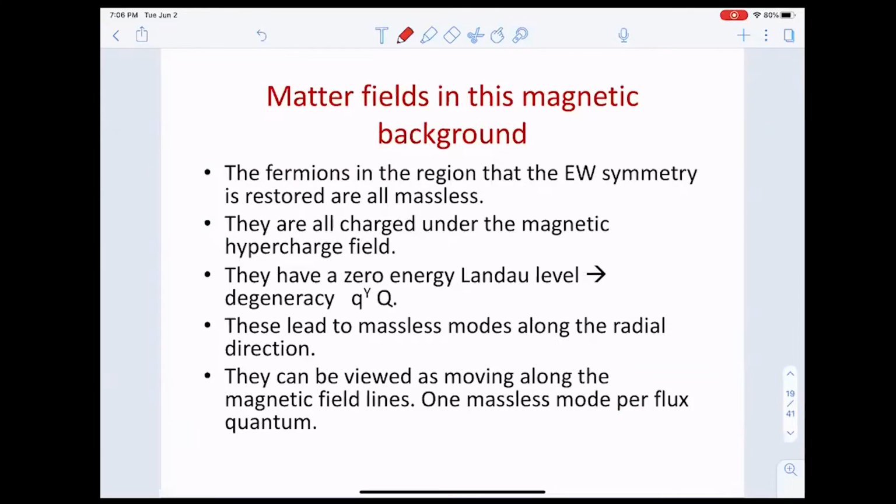Okay, so far we discussed some classical aspects of these black holes in the classical electroweak theory. Now we'll discuss some more quantum aspects, where we consider the standard model fermions propagating in this background. In the region where electroweak symmetry is restored, they're all massless. So even the top quark would be massless in this region. And they're all charged under the hypercharge field, and so they all have a zero energy Landau level.